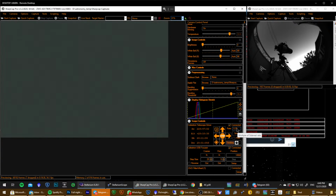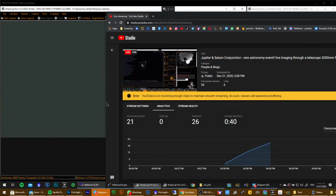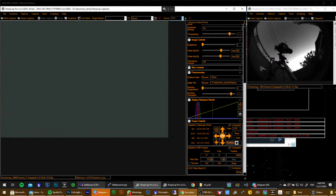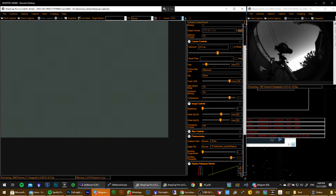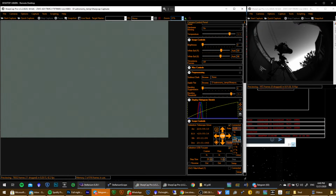I decided to go with a more zoomed in view, just because I wanted to get more details on both planets. So it will be harder to find them in the sky, but once we are successful, it's gonna be quite a sight. So let's start searching.